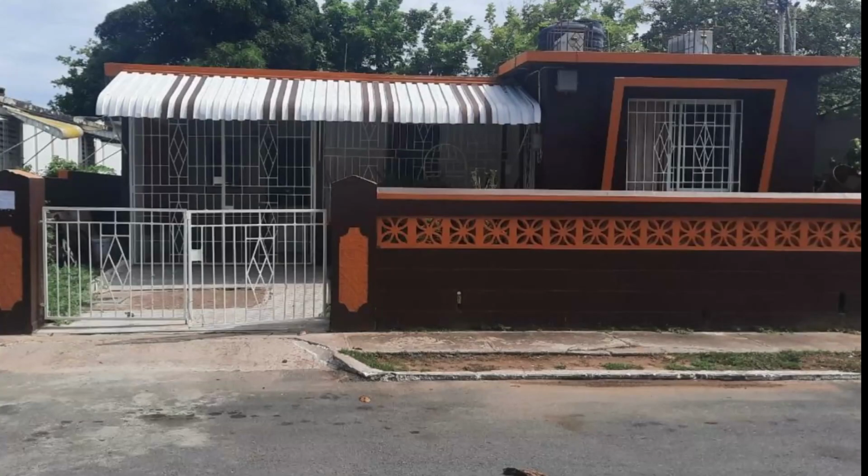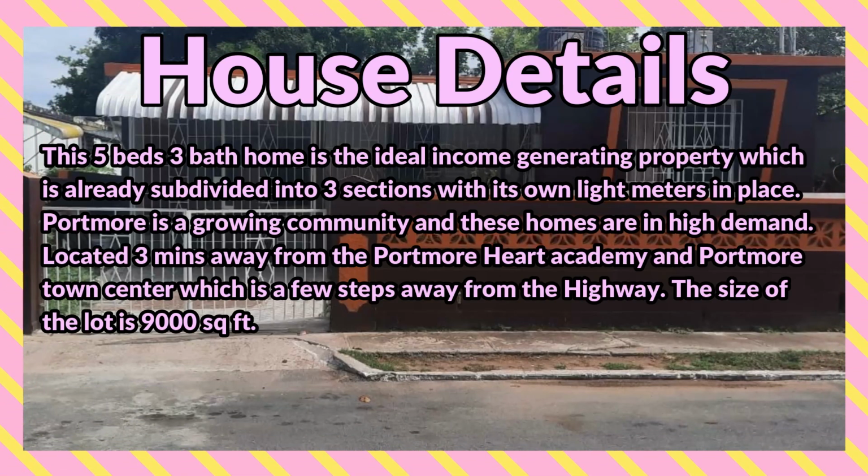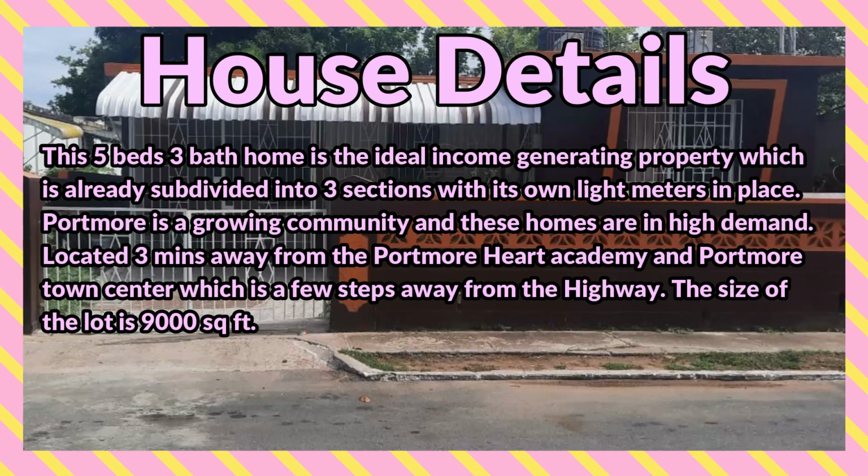Today guys, I'm bringing you this 5-bedroom 3-bathroom house for sale at Park Circle, Passagefort, St. Catherine. This 5-bedroom 3-bathroom home is the ideal income generating property, which is already subdivided into 3 sections with its own light meters in place.